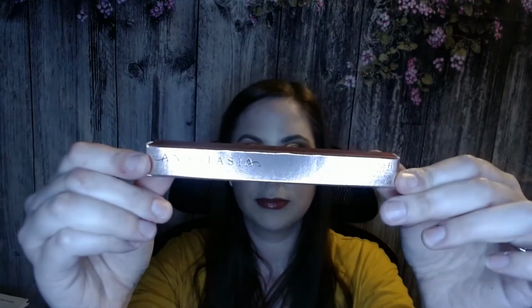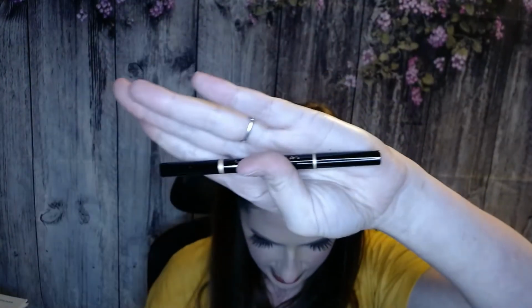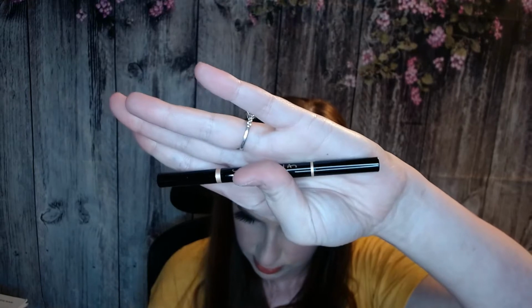First thing I'm pulling out is Anastasia Beverly Hills Brow Definer Pencil. And I was looking forward to getting one of these, so I'm happy that I got it. It's in the shade medium brown, which seems like it would be like a perfect shade for me. Let's go ahead and get it open and see what it looks like. Okay, this is different than the one that I have. This looks a little bit more fancier than the original one that I have. Okay, and this is valued at $23.